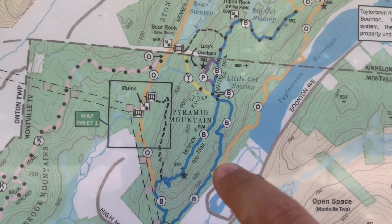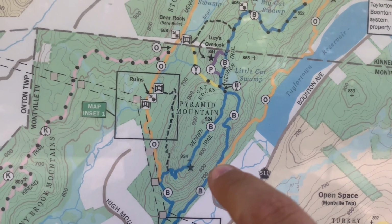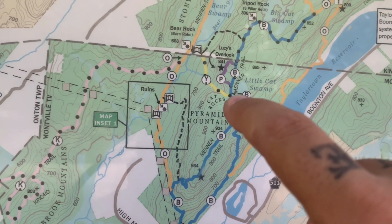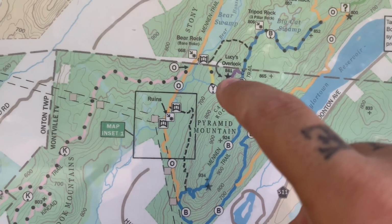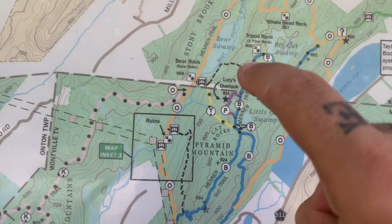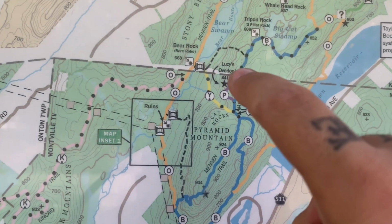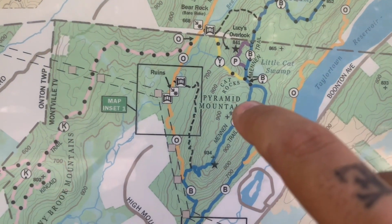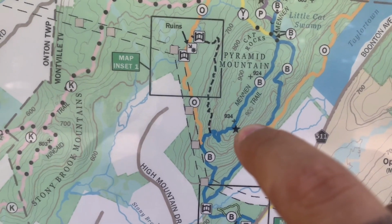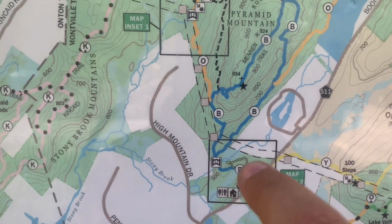We stopped right around here, had another lunch, then went to the blue, went all the way back up here, came up, took Lucy's Overlook Trail, then went up this way to Tripod Rock. Then from there, we backtracked all the way down here, all the way down here. This is where the last view was. Then we hopped on the blue trail, took the blue trail all the way back to the parking lot.